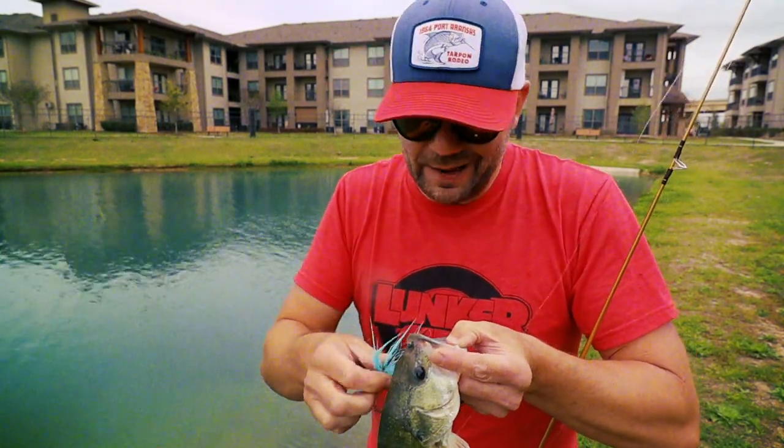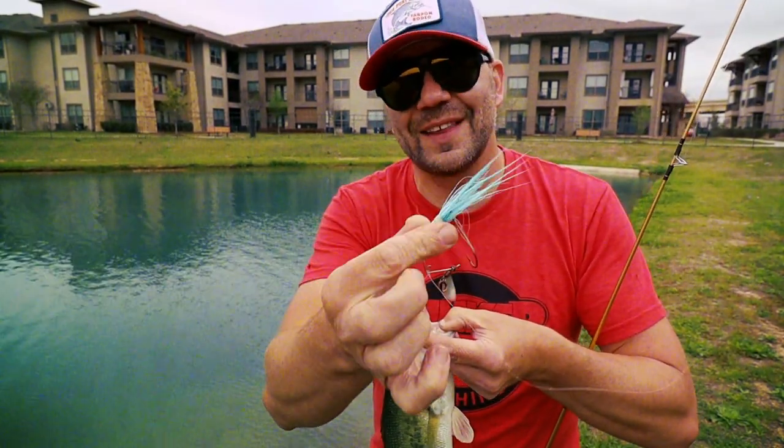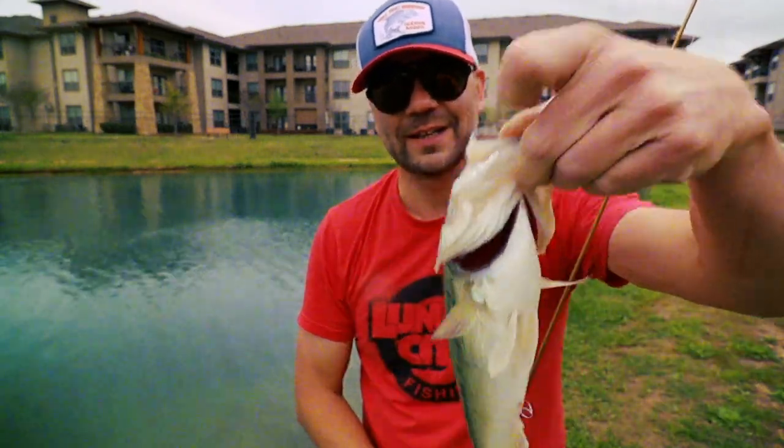The one trick is, you can see I am throwing this thing on a spinning rod. I'm just not that skilled with a bait caster to throw a bait this light in this kind of wind. But there we go, nice little dude. We'll let him go.